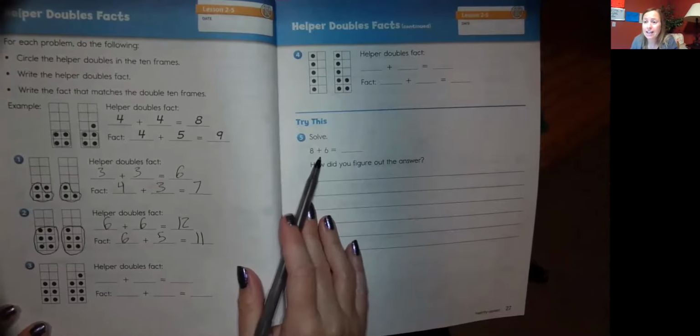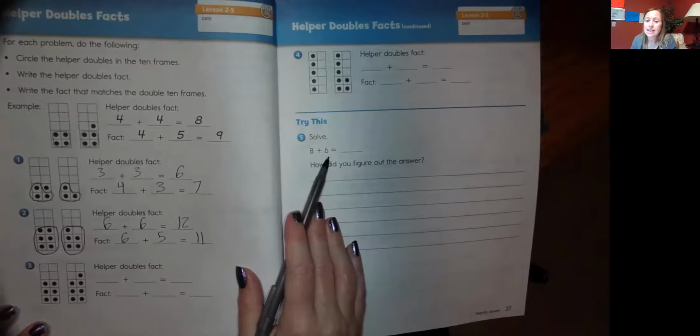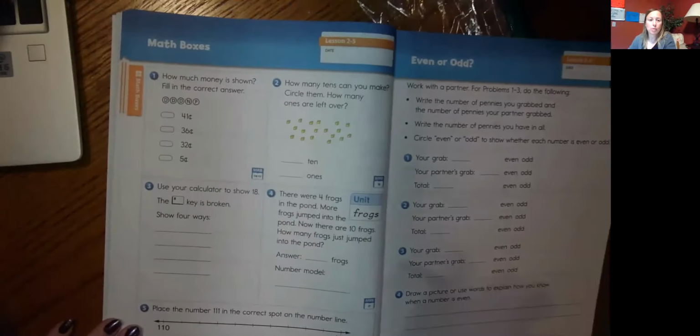There's, again, a lot of different ways you could do this. You might do 8 plus 6 and try and think of a sum of 10. You might do 8 plus 6 and try and find a doubles fact hidden in there. See what you can do and how you can see that, and we'll share some of those at the end of math today. So you're going to do page 26 and 27, and then we do have a math box that we'll go over really quickly.